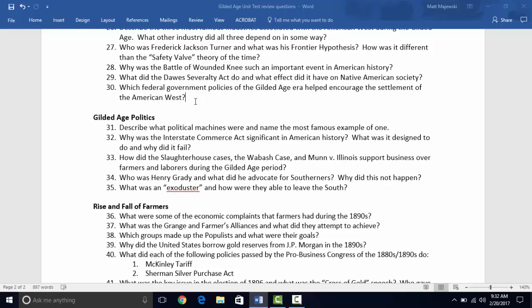What else do we have? We have the Morrill Land Grant Act, remember, which for lands that Western states sold, part of that went to fund education. It went to fund new colleges as well. So the Morrill Land Grant Act is another boost because it gave money for the development of education in a lot of these new Western states.